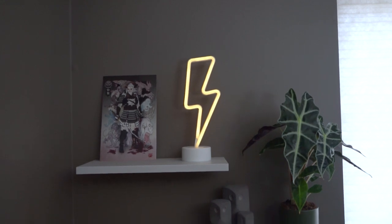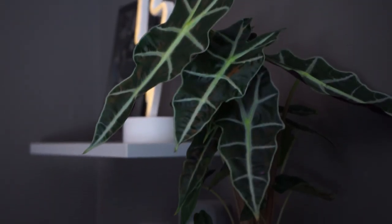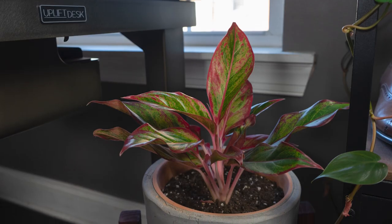Above my setup, I put up a few floating shelves to display some light decorations and add more personality to the space. I have quite a few plants in my bedroom, as I think they're not only pleasant to look at, but help keep the air fresh and pure.